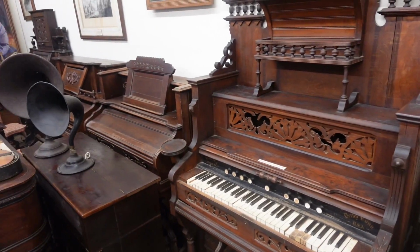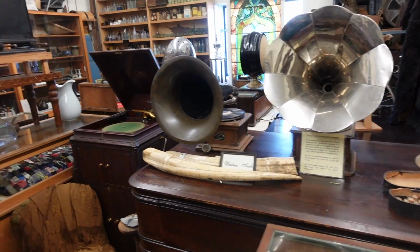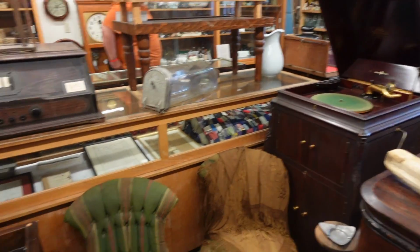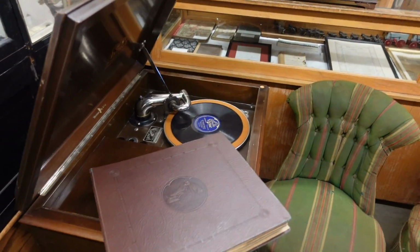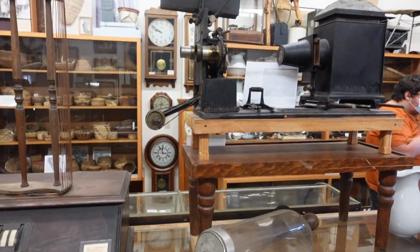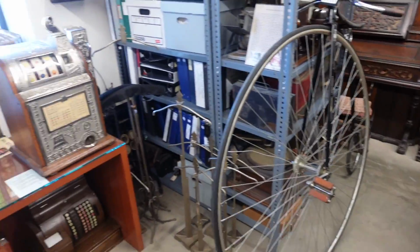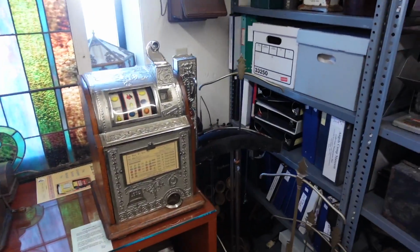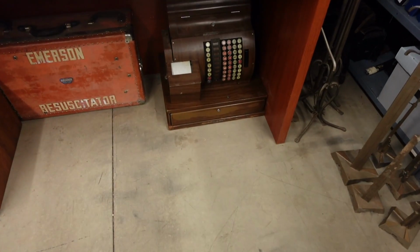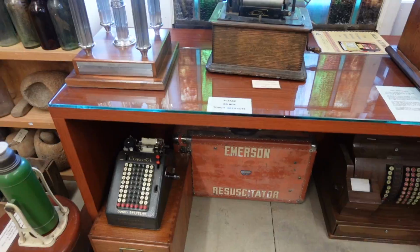Some organs and musical instruments from the turn of the century, and here's a small Victrola. Here's a picture of a bicycle, one of the early slot machines, cash registers, and an adding machine. Early technology, like movies.